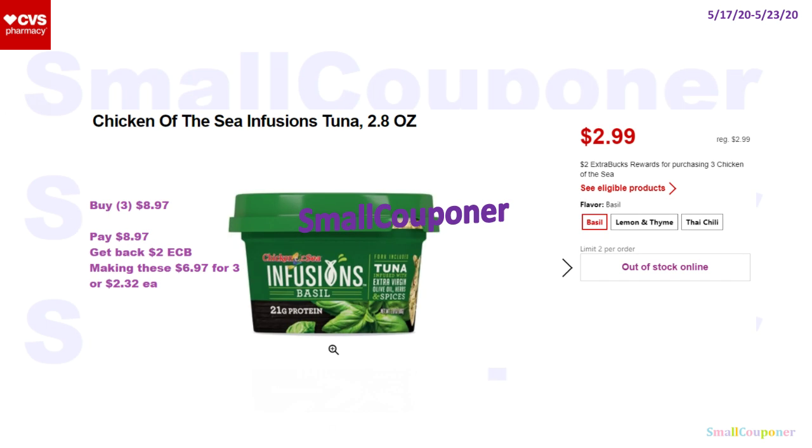The Chicken of the Sea, these are $2.99, and when you buy three, you get a $2 extra buck. You'll buy three of these for $8.97, use the $2 off $8.97, you'll get back a $2 extra buck, making these $6.97 for three or $2.32 each.